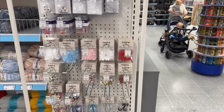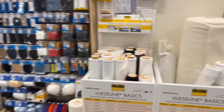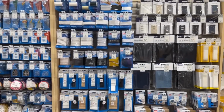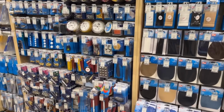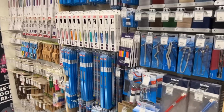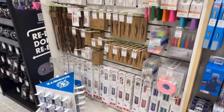There was a little stand there with little poppers and things on, loads of wool. I didn't go up that aisle, but loads of wool. And then over to your facing, your interfacing, and all your haberdashery on this stall here, a really broad range. Lots of crochet and hooks, knitting needles and things there as well.